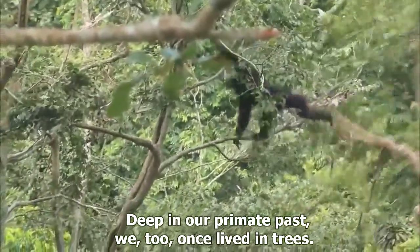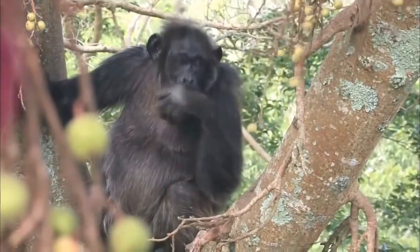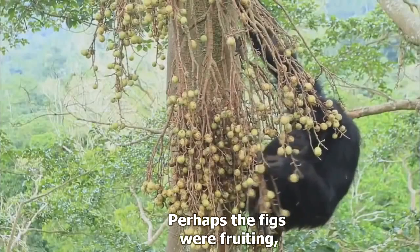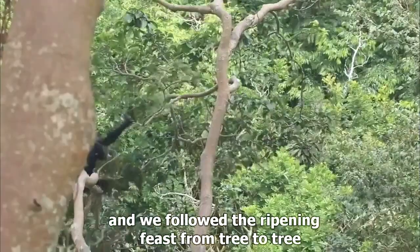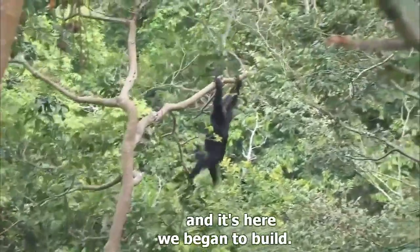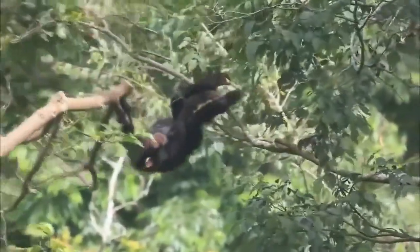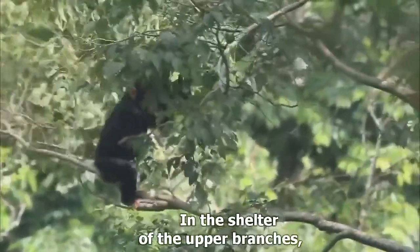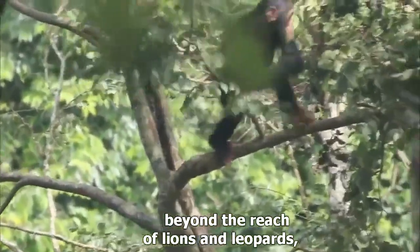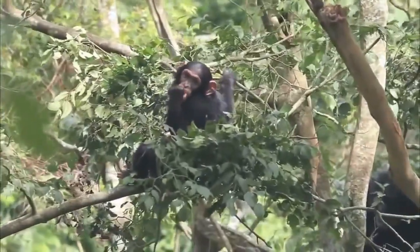Deep in our primate past, we too once lived in trees. Like so many birds, we found food there. Perhaps the figs were fruiting, and we followed the ripening feast from tree to tree. And it's here we began to build. In the shelter of the upper branches, beyond the reach of lions and leopards, we made nests, our first rustic homes.